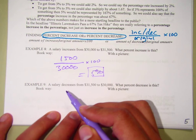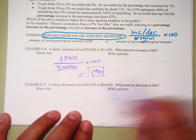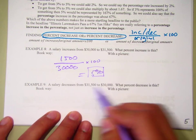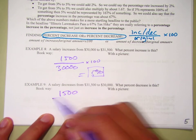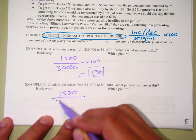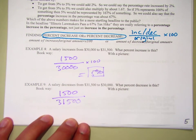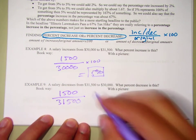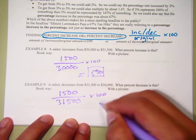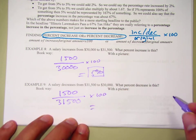Maybe after they gave you that increase in salary, they're like, yeah, we don't like you much anymore, so we're going to lower you back to 30,000. I don't know why they would do that, but now the decrease is still 1,500, but we're starting at 31,500 because we're decreasing it from that amount. So now what is that going to give us? Should be a little smaller.